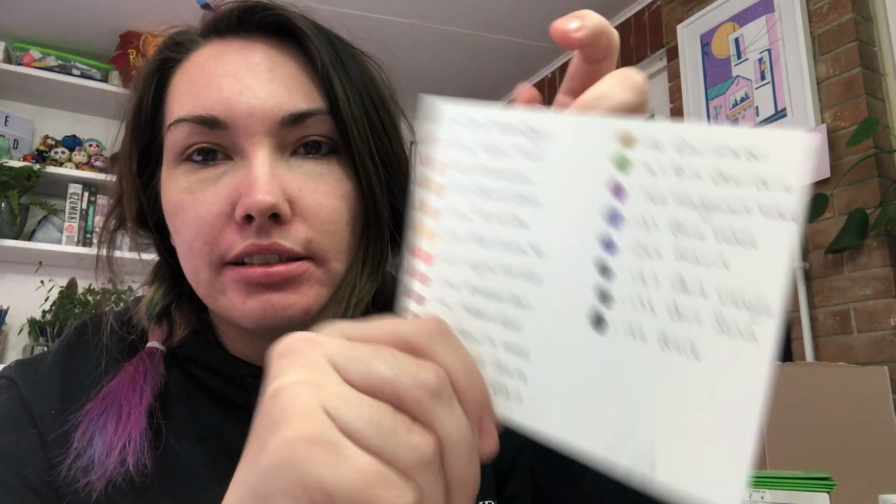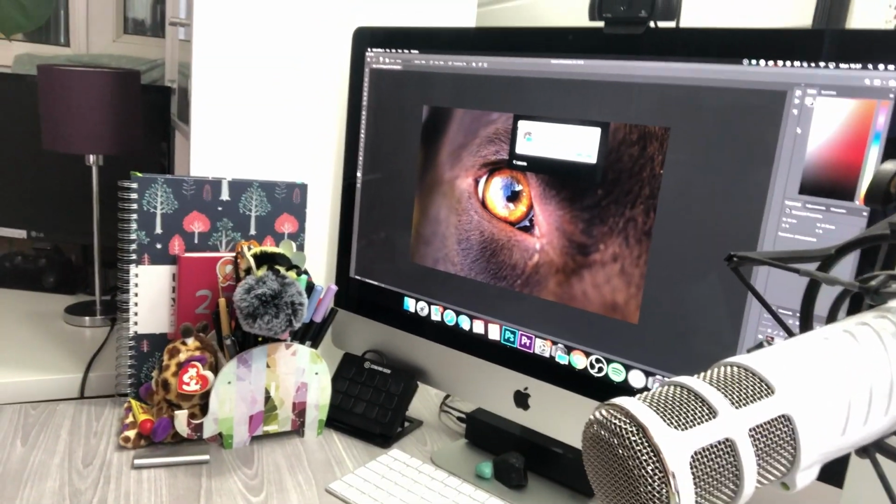I've literally just set up my recording for this next tutorial. So I have picked out some colours. This is for a dog eye study. Here's the reference photo. So this is just one from Pixabay. And I've got everything set up on OBS.